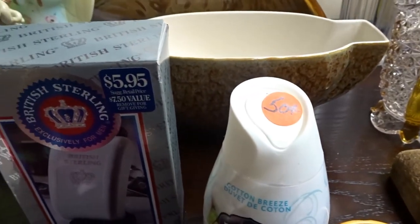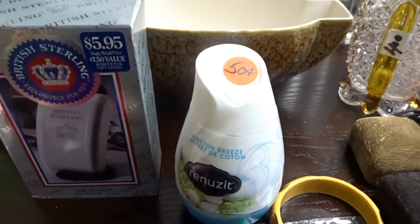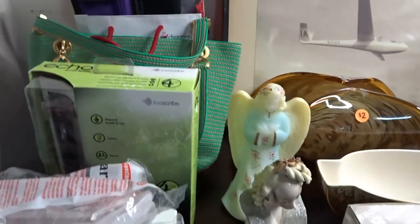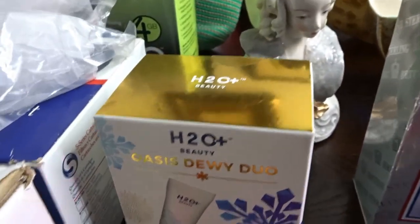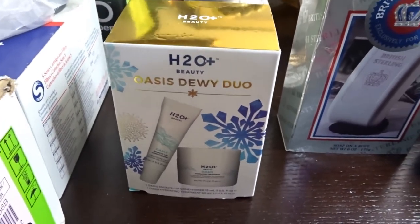I got several of them actually for 50 cents, so I just wanted to show you one because the table is so cluttered. Let's see what next. Oh, here you go. And then at a garage sale, I picked this up for, I believe, $2. It is sealed.